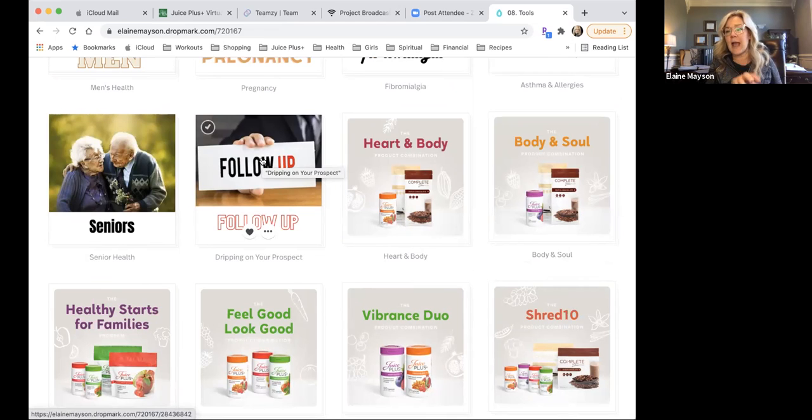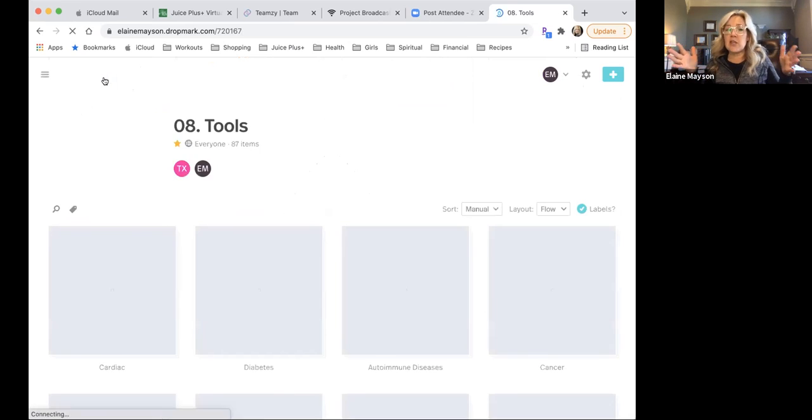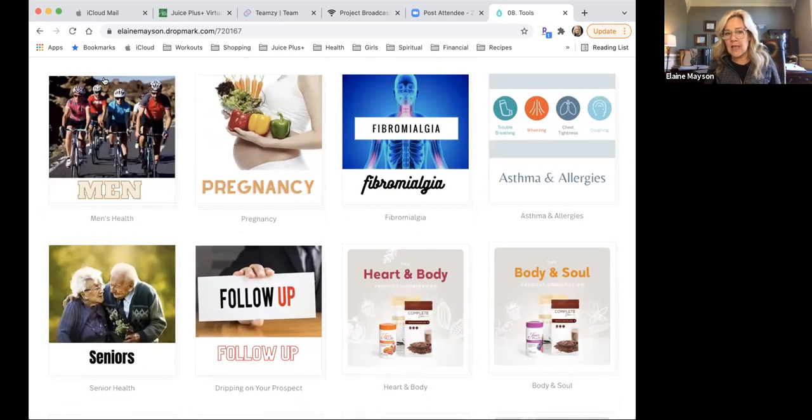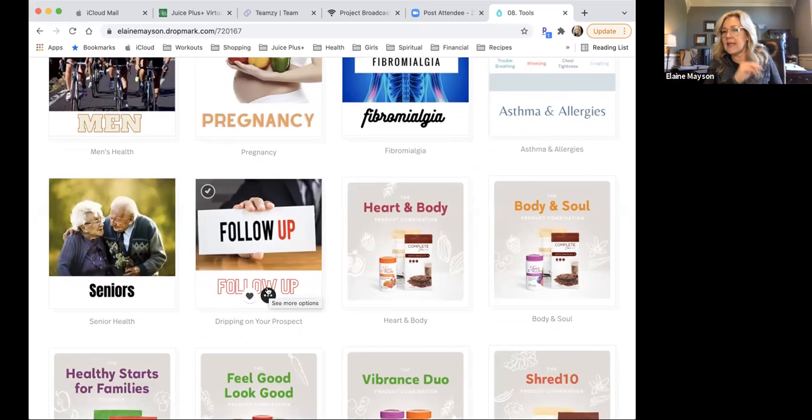Someone said, what if we had a toolbox for follow-up? I don't think I have anything in here yet. I do not. Let's just say you've had somebody you have been dripping on, dripping on, dripping on. You need more ideas on how to continue the drip. As long as the conversation is still going, you still have the potential to have a brand new customer or potential partner on your hands. So I think having a whole section on the follow-up and giving you ideas on how to follow up is huge.